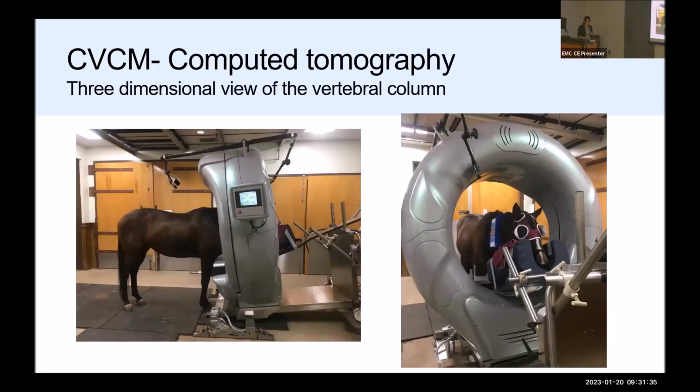And here's where the CT comes in. So our CT scanner has been a really incredible diagnostic aid for horses, and it allows us to see a three-dimensional view of the head and the neck. Motion and anatomy do really limit our imaging capacity right now in the standing horse for the neck. Really good at heads. The neck still leaves something to be desired.